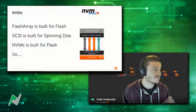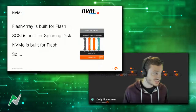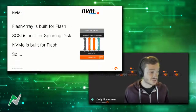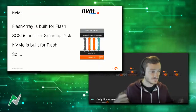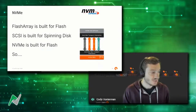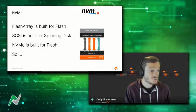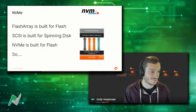And so along came, of course, NVMe. The FlashArray is built for flash. SCSI is built for spinning disk. NVMe is, well, built for flash. It's built to take up that concurrency and offer that up. So instead of having 30 entrances or 10 entrances to that stadium, you now have a single entrance for every seat. So you can fill it. I mean, yes, it doesn't really make sense in a stadium, but you get the concept. It allows you to really leverage the performance of that.